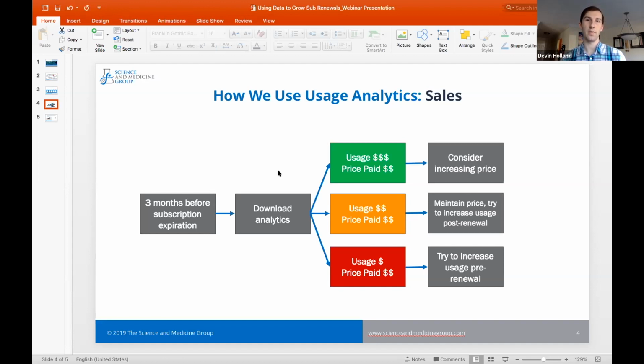This can look like a few different things, either going in and trying to identify the users that maybe haven't been using the platform and try to get them onto some training programs, how to use the tools. Maybe they're just having issues logging in, and that's something that we can easily solve. So there's a few different strategies based on how these analytics appear, prior to the expiration date.